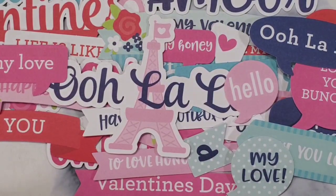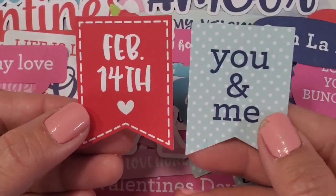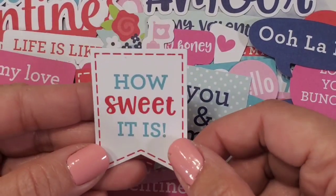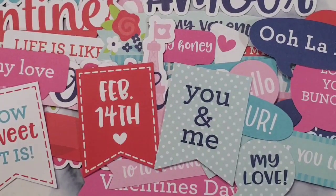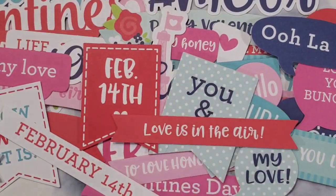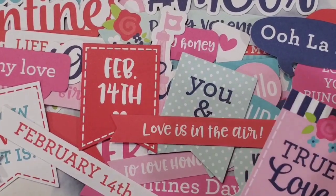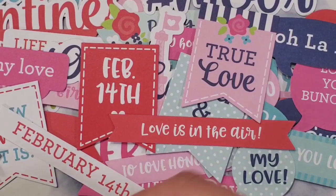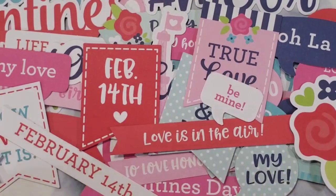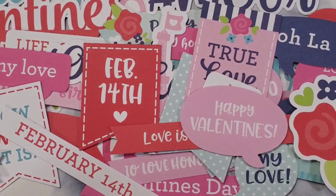So cute. Bonjour. Feb 14th, you and me. This is perfect for like a project life kind of situation. How sweet it is. February 14th, together forever and love is in the air. Happy birthday. So that's so cute. True love. Here's a flower. Be mine. It's just so worth it to get these, you know, because they're already done for you, for reals.